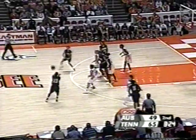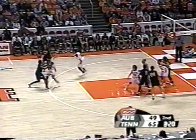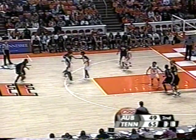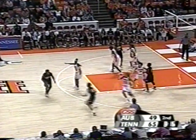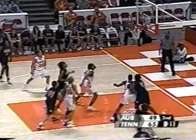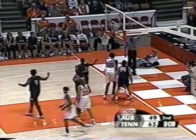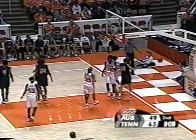8.5 minutes to go. Since the Lawson three-pointer in the first half that cut the lead down to 31-20, Tennessee has really had the momentum, and basically with defense. And Auburn still can't get it to go. Out of bounds to Auburn with 8:08 to go in the game.